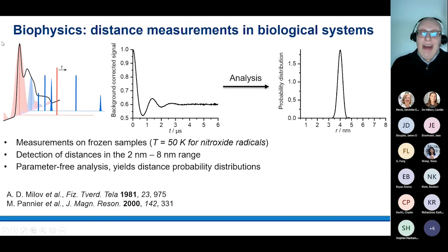This will actually be the only time in which I will show a pulse sequence. I'm doing it now because that's a fairly easy one. It is called the DEER pulse sequence, and again, it measures the electron-electron dipolar coupling, and through analysis of the measured trace, one obtains a distance probability distribution.